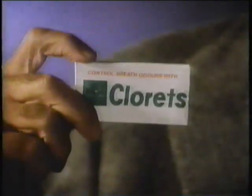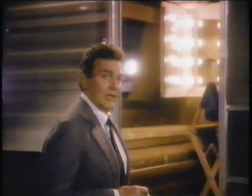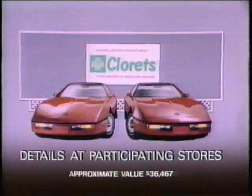Cut and print it. Terrific. You know, I work closely with all kinds of people, so I use Clorets. Because every time you're close to people, you've got to be concerned about bad breath. Only Clorets have chlorophyll in rets. That's more effective than candy or mints. Because you never know when you're going to have to get tough with your breath. Now you can win one of two Corvettes. See your store for details.